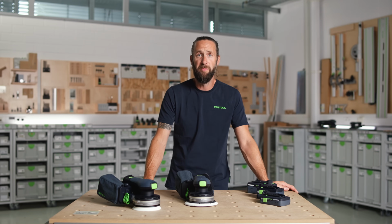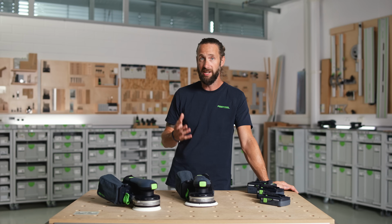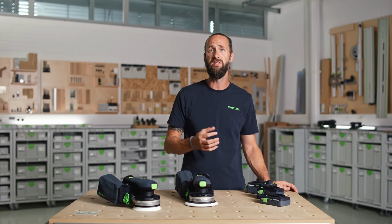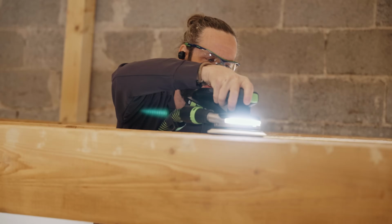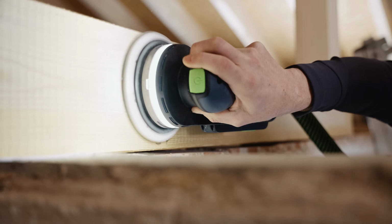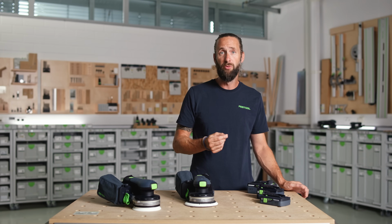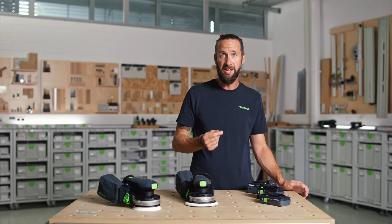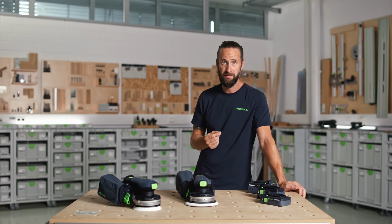The 18-volt system battery offers the perfect integration into the Festool system and allows you to work anywhere without the restriction of sockets or cable. Thanks to the almost uninterrupted running performance of the battery, you can concentrate fully on your tasks. And the best thing, thanks to the 3.5mm stroke, the removal rate is in no way inferior to our main machines and achieves the same results when sanding.